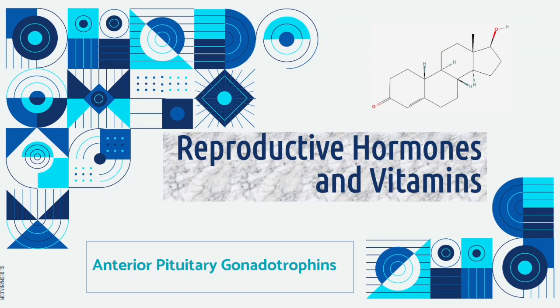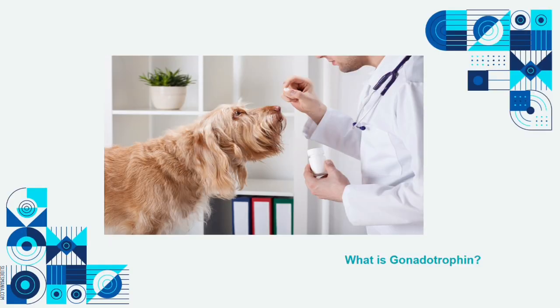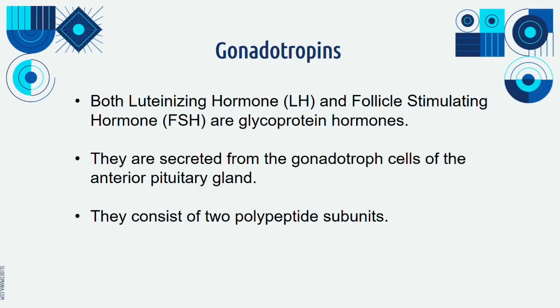Reproductive hormones and vitamins: anterior pituitary gonadotropins. What are gonadotropins? Both luteinizing hormone and follicle-stimulating hormone are glycoprotein hormones. They are secreted from the gonadotrope cells of the anterior pituitary gland. They consist of two polypeptide subunits.